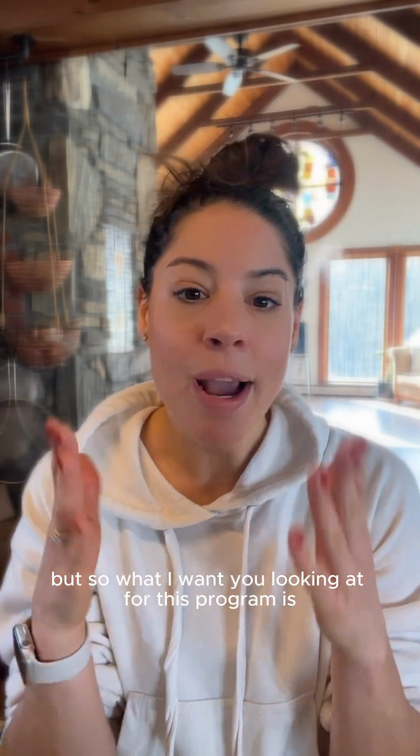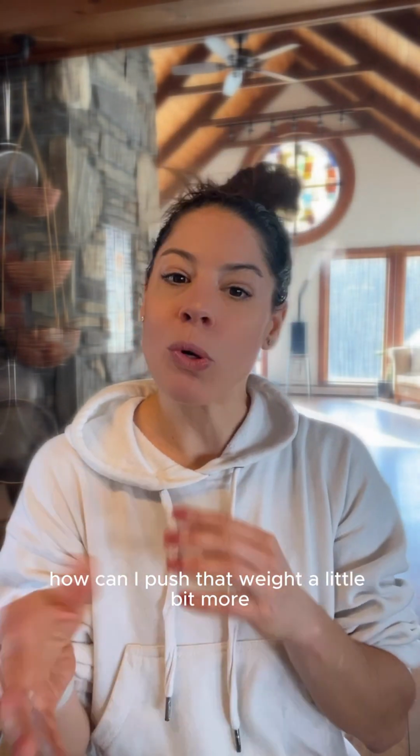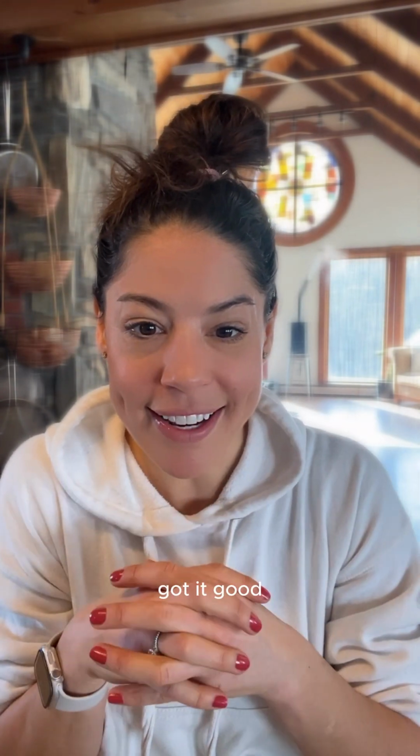But what I want you looking at for this program is, what did I do last time? How can I push that weight a little bit more? Or if I didn't hit the top of the rep range, if I only hit the bottom number, can I knock out one more rep? Can I knock out 2 more reps at the same weight? Got it? Good.